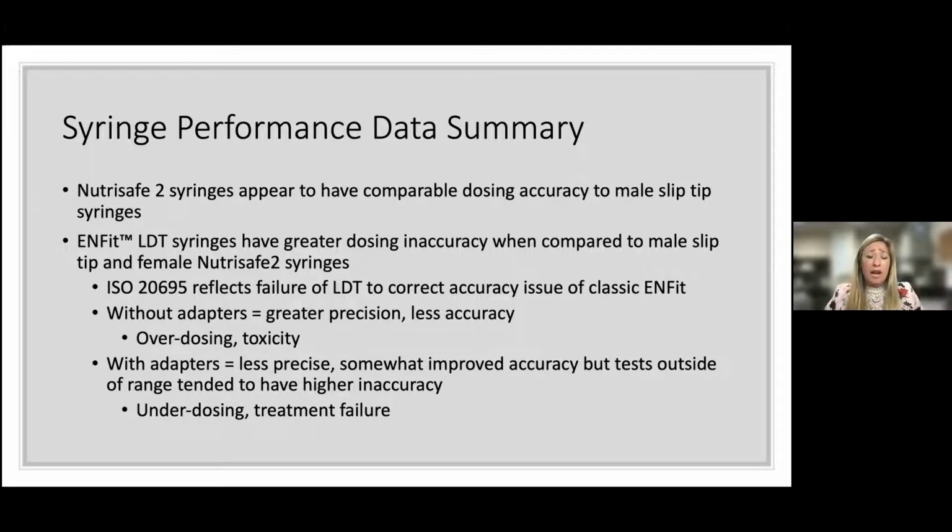When we're looking at the testing that was done with the adapters in the Lotus Tip, there was a decrease in precision. You did have somewhat improved accuracy, but for those tests that fell outside of the plus or minus 10% range, they tended to fall greater outside of the 10% range than when we did not use adapters. Of note, the use of adapters often was more prone to underdosing, which could lead overall to treatment failure.